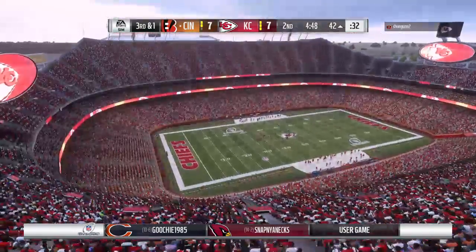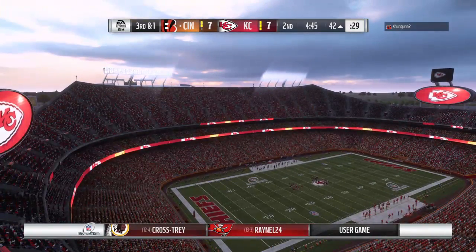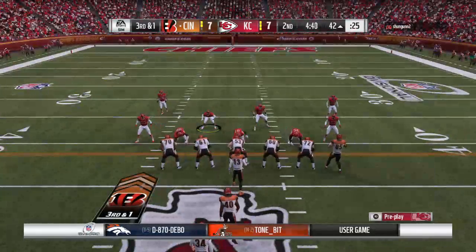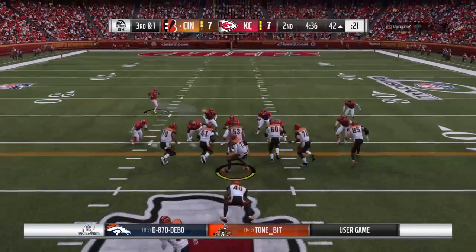And there we saw one of the downsides of blitzing during a rundown because sometimes you get out of your gaps. You don't fit the run quite as well because you're headed towards the ball carrier with abandon. This is 3rd and 1. Very likely 4 down territory even if they don't get it, though.